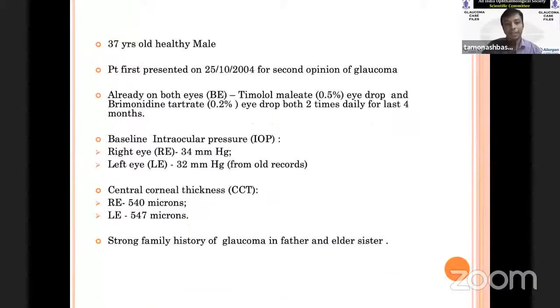So I'll be presenting a case of a 37-year-old healthy male who presented to a glaucoma specialist first in 2004 for a second opinion of glaucoma. He was already on timolol and brimonidine combination twice a day for the last 4 months. The baseline IOP from old records was 34 and 32 respectively. And these are the CCTs. He had a strong family history of glaucoma in father and elder sister.